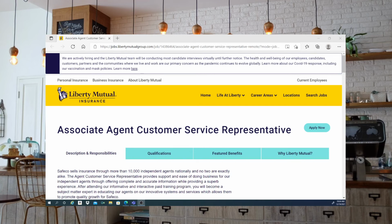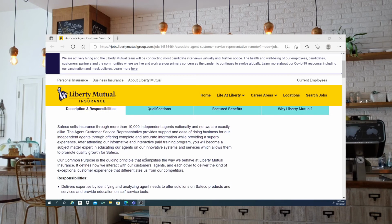So we're talking about the associate agent customer service representative position that is available with Liberty Mutual. This position is actually going to be for Safeco, which sells insurance through more than 10,000 independent agents nationally, and no two are exactly alike. The agent customer service representatives provide support and ease of doing business for our independent agents through offering complete and accurate information while providing a superb experience. After attending their informative and interactive paid training, so they do pay you for training, you will become a subject matter expert in educating the agents on their innovative systems and services, which allows them to promote quality growth for Safeco.